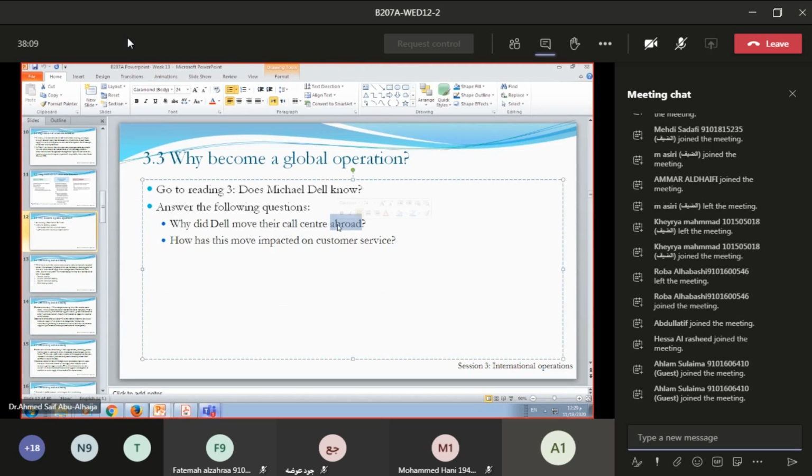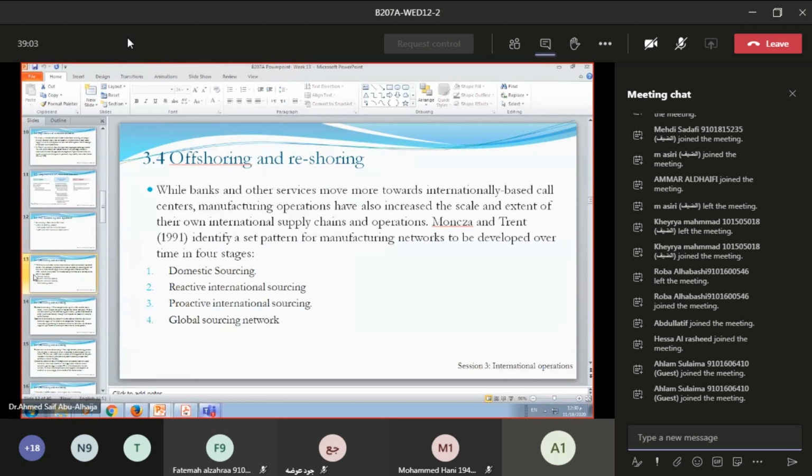So many companies do this activity. We sometimes call it outsourcing, right? Outsourcing or offshoring means you move your production activity to another country, maybe to China or Europe or the Philippines, for example, because you want to take advantage of the prices there, the availability of the resources, and the lower tax schemes. So it depends on it. You can answer this question once you read the case, so I answer it in general. Now we need to understand offshoring and reshoring.